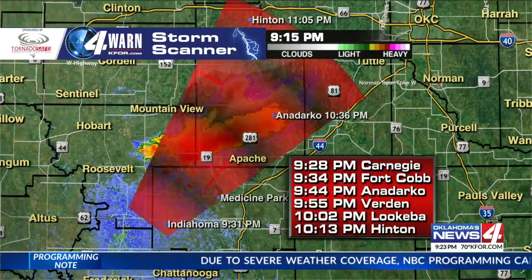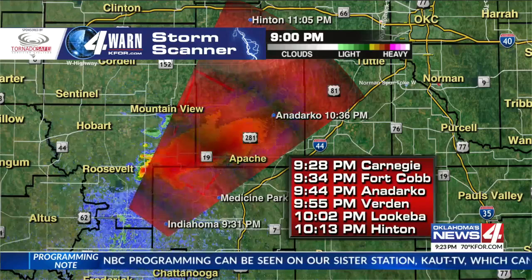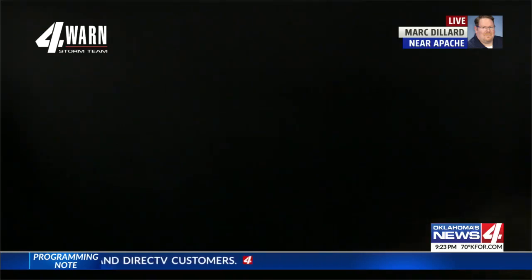Mark? Yes, Mike. Back with you now. Coming around the curve on 19. I just wanted to dip off for a second and get a better look. The lightning is now pulling away from this area. I'm looking for any kind of power line damage, and I believe I've got the remnants of the wall cloud just off to my east, north and east right now. I've just made the curve on 19 heading due east toward Apache.